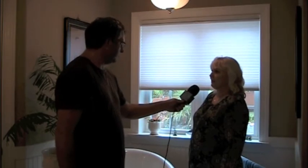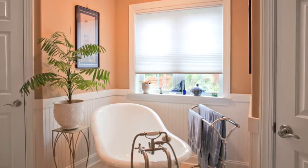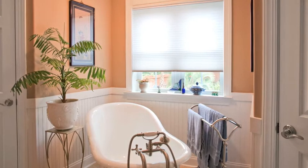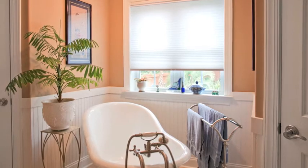That is correct. This is a top-down, bottom-up duet product with Hunter Douglas. It's what they call an Architella, which is their energy-efficient cellular shade. Okay. And why did the homeowner choose this particular style of the top-down, bottom-up versus the previous top-down, bottom-up on the front of the house that we were just talking about? This is on the back of the house where she's got a western sun. That afternoon sun just beats down on the back side of the house. So we went with this product because it is energy efficient. With Hunter Douglas, it will help cool the room when that sun's beating down in here.